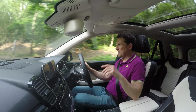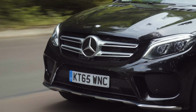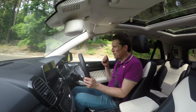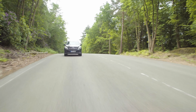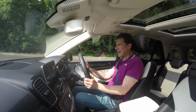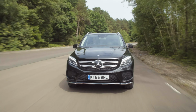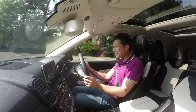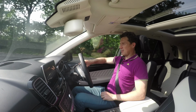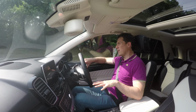Now, just like the other SUVs, you can get this car with a hybrid, but this is the 3-litre diesel, and it kind of brings home why diesels are so popular in SUVs. You put your foot down and the mid-range punch just makes this car accelerate at quite an alarming rate. But Mercedes says that if you're careful, you should be able to do decent economy in it. And actually I am. I'm doing 38 miles per gallon. And this is a nice relaxing car to travel in. I think the suspension is a little bit firmer than in the Lexus.